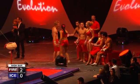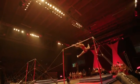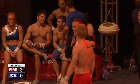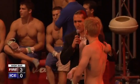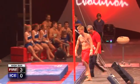You can't really appreciate everything that goes into what she's doing. She's turning, she's flipping. She's got to hold on to the bar, let go of the bar, not hit her heels. Calls another forfeit. Fire looks like they are going to tie this puppy up. I agree. Right now, they're up 3-0, and you look at Team Ice now. Look at them just sitting down. I don't see any energy. They look dejected.